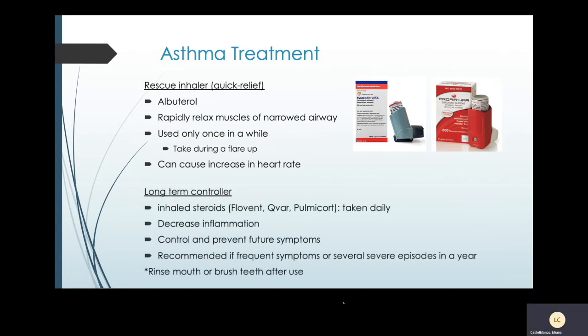Now, a long-term controller medication. So these are usually inhaled steroids. Again, there's several different brands. A few of them I've listed here. But a controller medicine is a medicine that's taken daily, usually when children are having frequent symptoms and we're having difficulty controlling the symptoms just with the quick relief rescue inhaler as above. So these medicines usually are taken 2 times a day, every day, whether they're having symptoms or not. The idea is that they decrease the baseline inflammation of the lungs to then control and hopefully prevent future symptoms or making the episodes less severe.